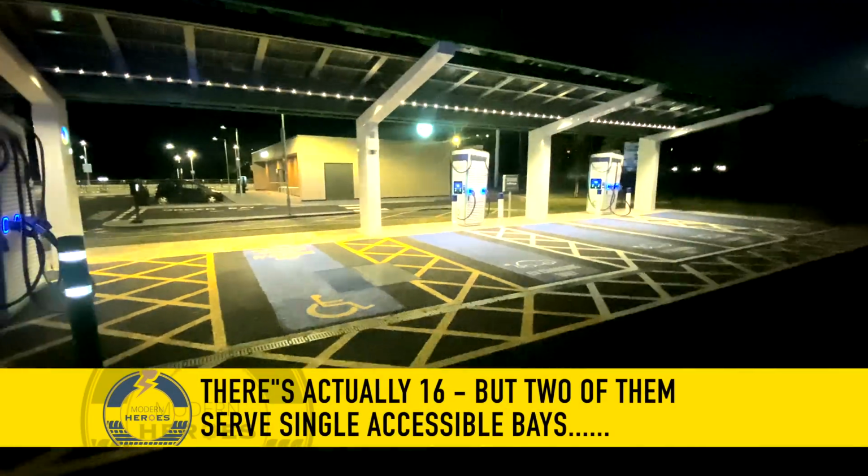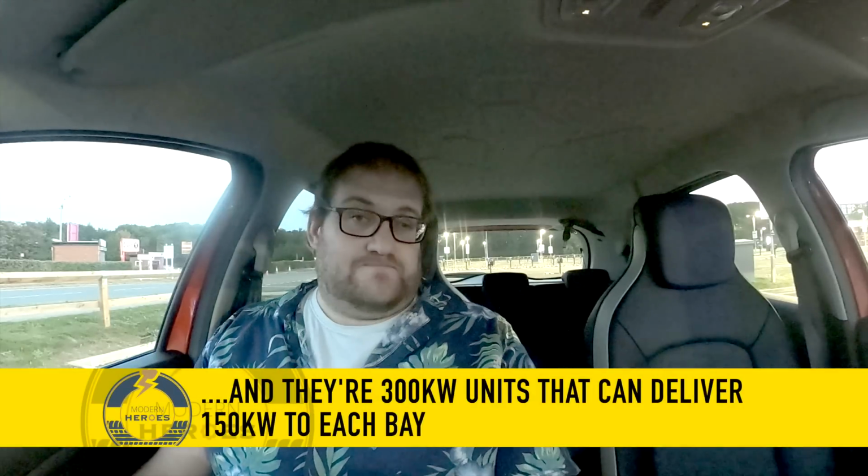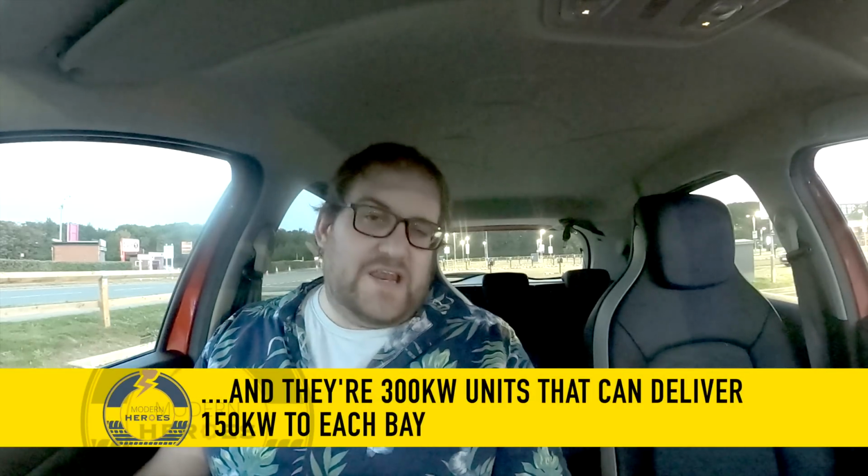Now, let's clear that up a little bit though. There are 150 7 kilowatt chargers in the car park just behind me, and then there are 15 150 kilowatt rapid chargers that can all charge 2 cars at once. So, maybe not quite as impressive as some other installations, but I think exactly what you need here.